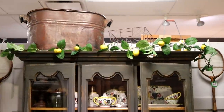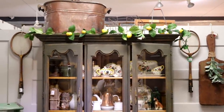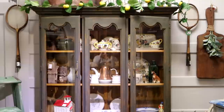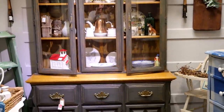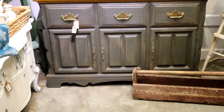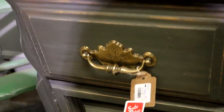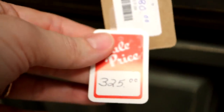And then this gray hutch you haven't seen either. I actually think I called it gray, but I think this is the Collard Greens from Dixie Belle. So it's more of a greenish gray. Just an old, probably vintage oak hutch. I would not say this is antique. And the sale price we just put on there is $325.